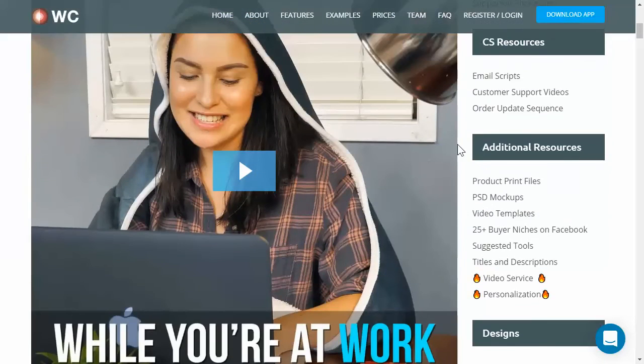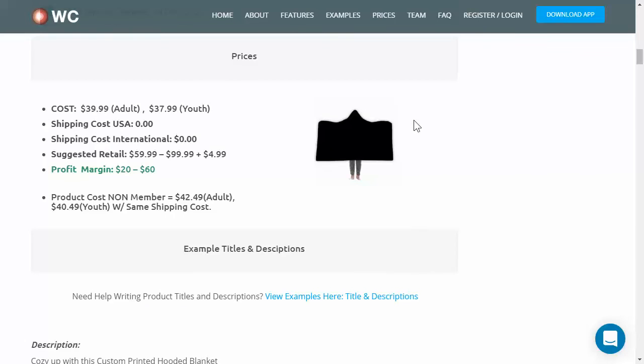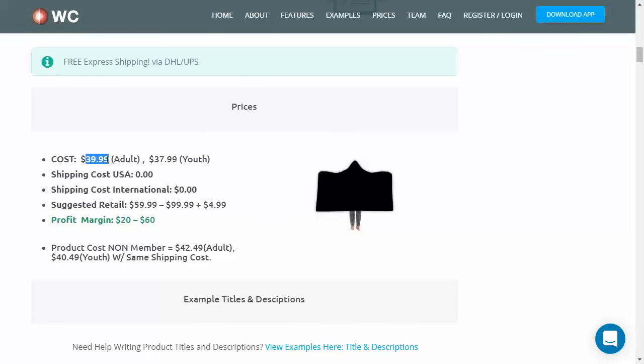And the last one I want to show you is the hooded blanket. You've probably seen this one before, but it's just such a unique product, and I think it's still a good product to sell in 2020, especially once we go into the winter months. This is going to be a good product to sell. So the cost for the large one is $40. The cost for the youth one is $38. So the price for WC Fulfillment at least is a little high. If you wanted to shop around a little bit, I would definitely do that. But they do offer free shipping, so it's $40, so you could probably sell a blanket for around $50 or $60 and make a little bit of profit. But again, I would definitely shop around for some different prices. But hooded blankets are definitely a cool product to sell.